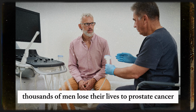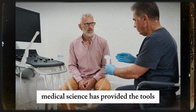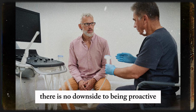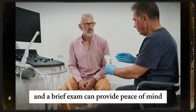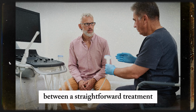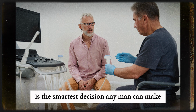Every year, thousands of men lose their lives to prostate cancer simply because they were diagnosed too late. This does not have to be the case. Medical science has provided the tools necessary to detect this disease long before it becomes deadly. The only thing required is the willingness to use them. There is no downside to being proactive. A simple blood test and a brief exam can provide peace of mind and the assurance that everything is functioning as it should. If there is an issue, catching it early can mean the difference between a straightforward treatment and a battle for survival. Choosing to prioritize health over fear is the smartest decision any man can make.